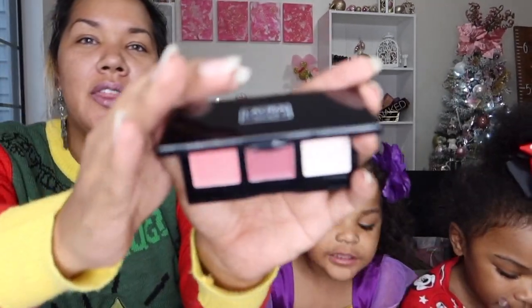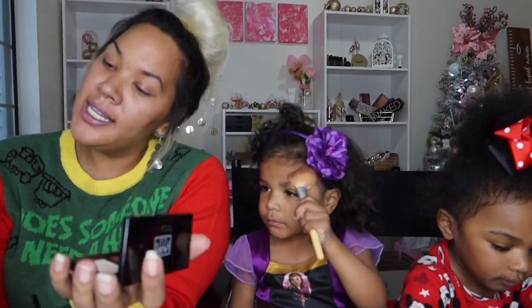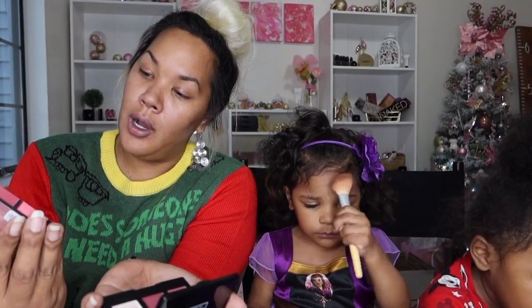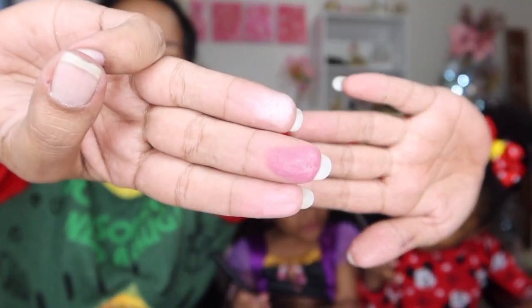But anyway, this is the palette. If I can block everyone's face out, it's a cream to matte, I think is what it's called. Multitasking eye, lip, cheek palette, cream to powder trio, shades of mauve. $3.99. You can't pass that up, I feel like. Oh, it is nice and creamy. Feels creamy. So that is what those shades look like.